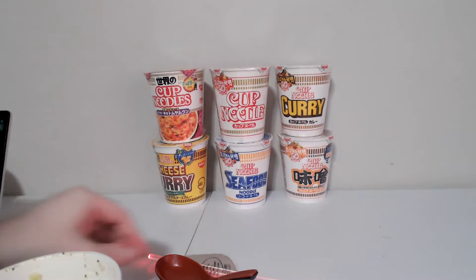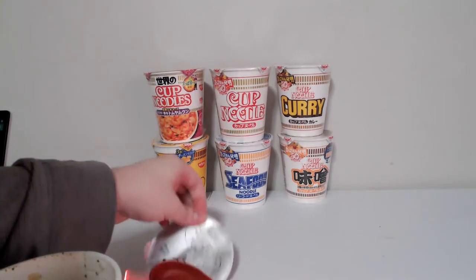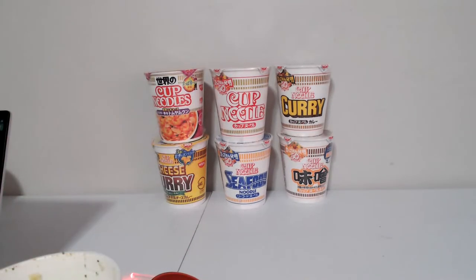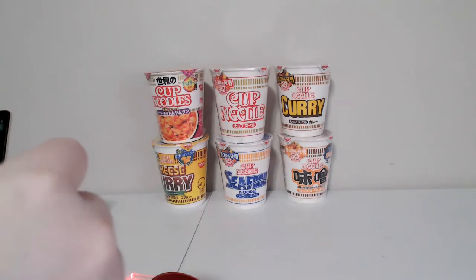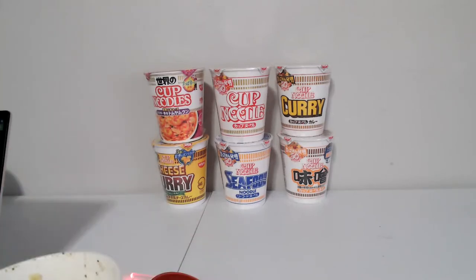Okay, and then I'm going to take this olive oil and put some of it in here. We'll see if that makes it any better. If I can even figure out how to open this. That's probably enough. I'm pretty sure it's definitely olive oil.